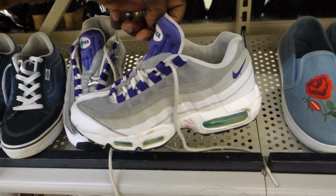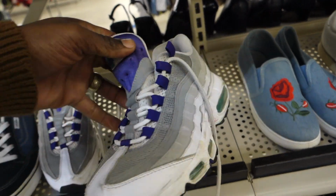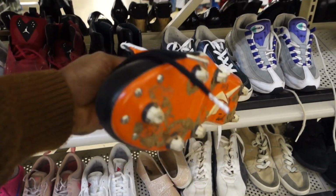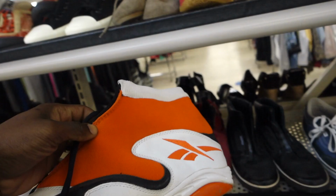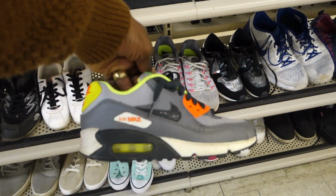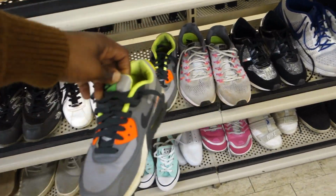Now, I actually had this colorway when I was a kid, this purple and teal. These were really clean back in the day, very popular, but I ended up passing on those as well. Next to that was a pair of these vintage Reebok football cleats. I probably should have done some research on that, so drop a comment if you think those were worth it, because those could have been valuable, but I just left them alone.